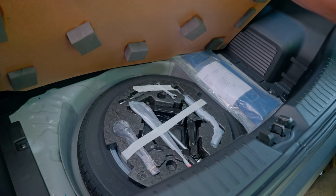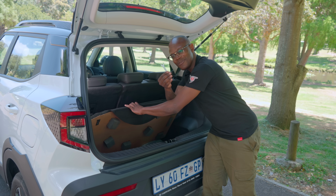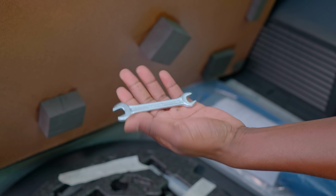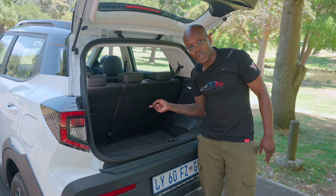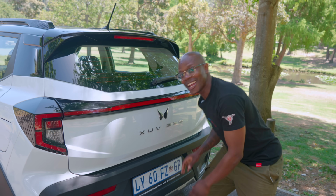Looking inside here, you've got a space saver spare wheel, and you've got a 10 spanner. In fact, it's a 10-12 spanner. And it's nicely tucked away there with all your other tools that you need. Cool. 60-40 split, of course, on the car. And that's all she wrote. I'm done. Okay, bye.